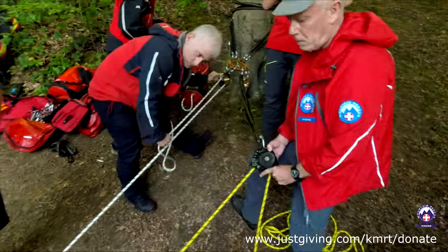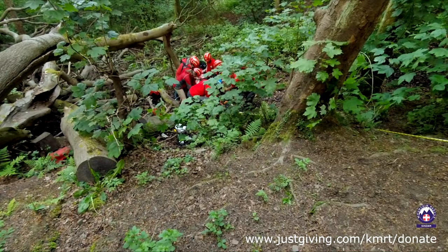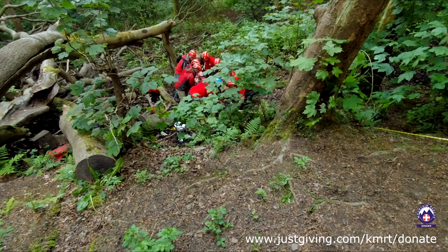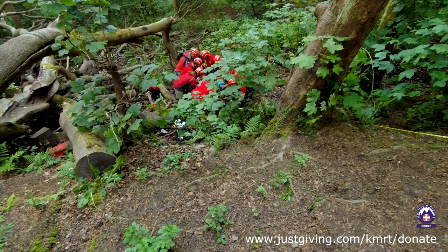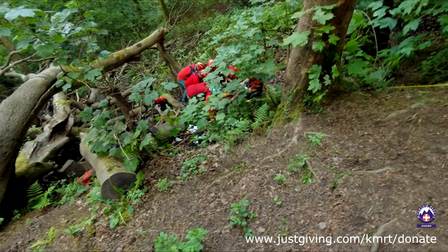Once the stretcher was lowered down to him, he was carefully lifted onto it and then fastened in tightly so he could be hauled back up to the top. Rope. Yeah. Ready, steady, lift! Great stuff. Well done, everybody. That was brilliant. I've got him.